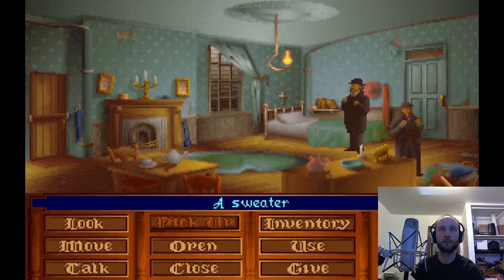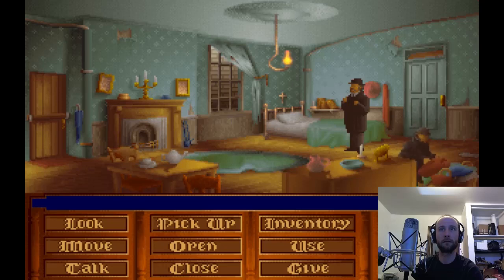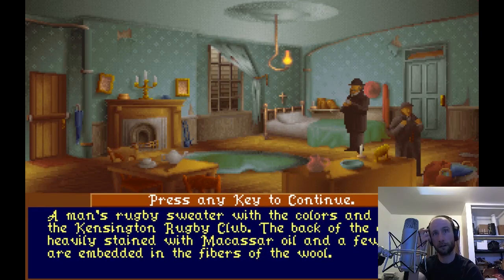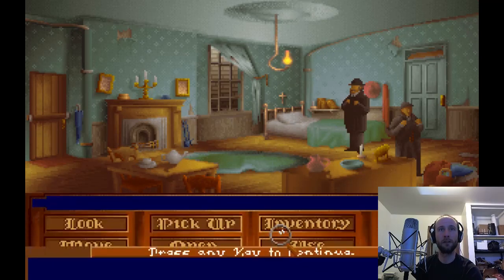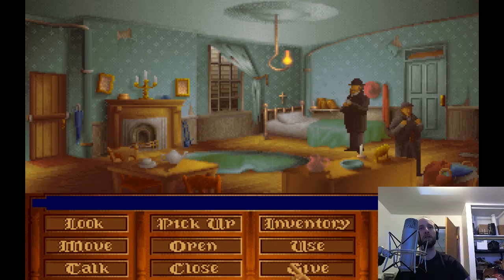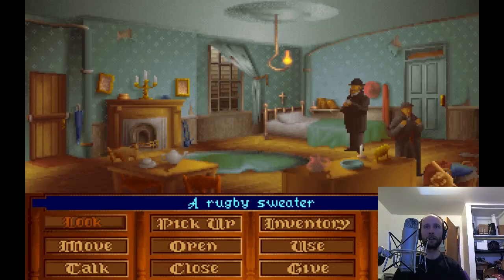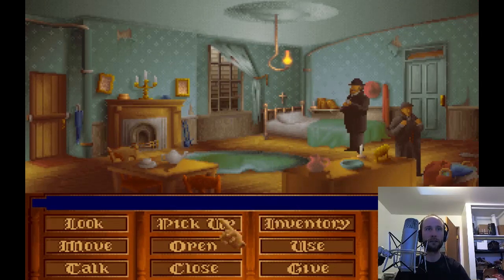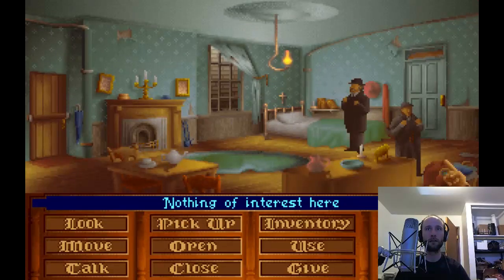Pick up the sweater. A man's rugby sweater with the colors and insignia of the Kensington Rugby Club. The back of the collar is heavily stained with macassar oil, and a few black hairs are embedded in the fibers of the wool. So we're looking at some guy who uses macassar oil or whatever that stuff is called, and has black hair, and he's a rugby player for, what was it, the Kensington Rugby Club. Interesting. Can I not take that? No? Okay.